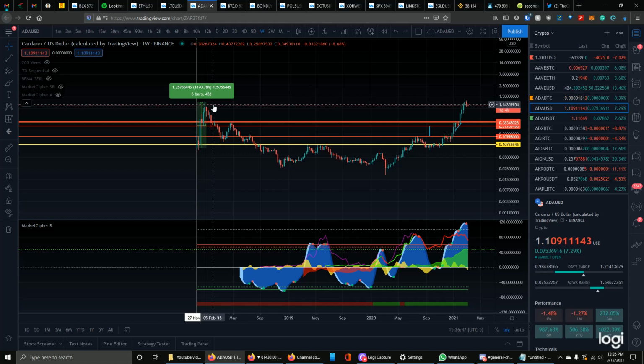And am I saying that definitely you want to take profits and only look at the $3 to $5 range? No, I don't look at price targets. I look at the charts to tell me what to do.